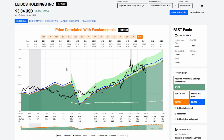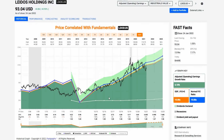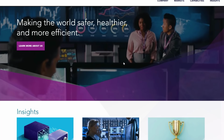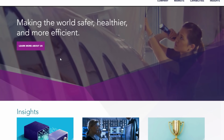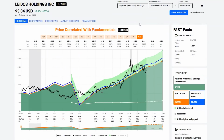Looking at Leidos Holdings, this is kind of an interesting company. It's in research and consulting services. Again, this would be one that if you're not familiar, as I wasn't, you can go into their company's website and learn a little bit about what the company's doing. They do provide cybersecurity for all types of government agencies and so on. You can learn about it more on your own by going into the company.